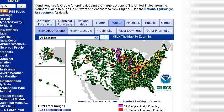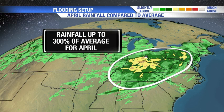And these soils are already quite saturated. In the month of April, everything that you see here in yellow and that light orange shade, that's where rainfall amounts have been average or above average during the month of April. You can see these soils are very saturated, and it doesn't take too much more rainfall to trigger flooding or flash flooding. And so that's why we're getting quite worrisome to see how much flooding will take place as we head in, especially into early to mid next week.